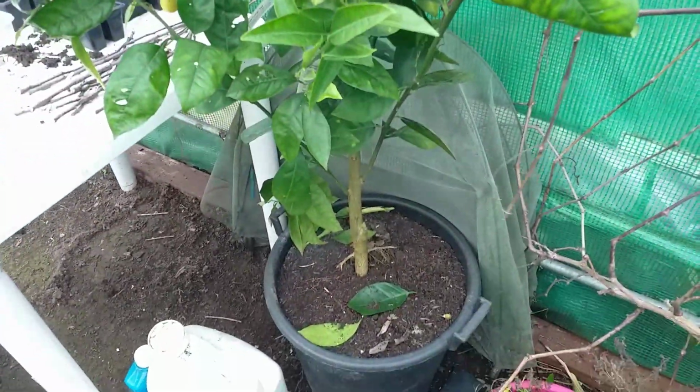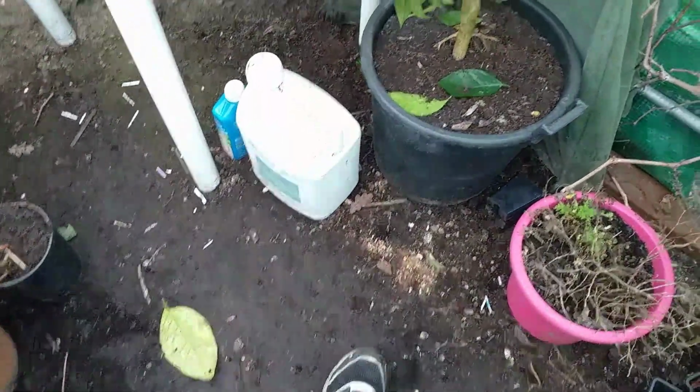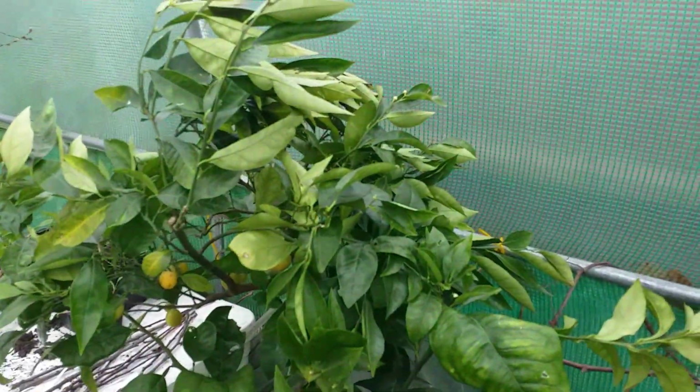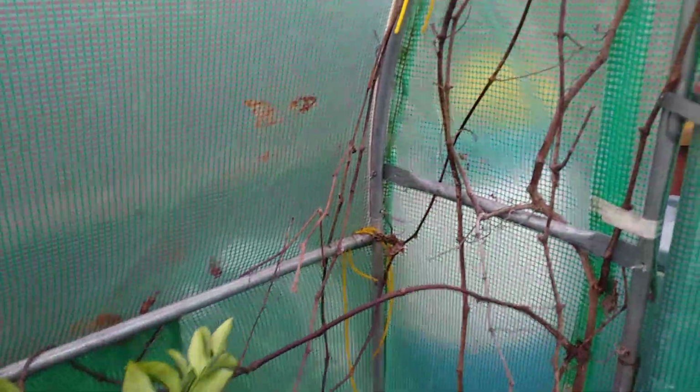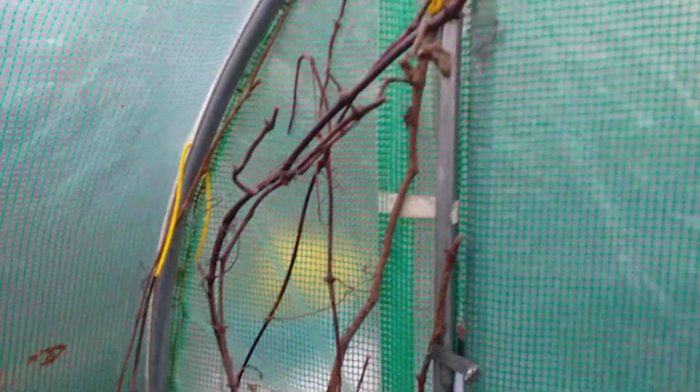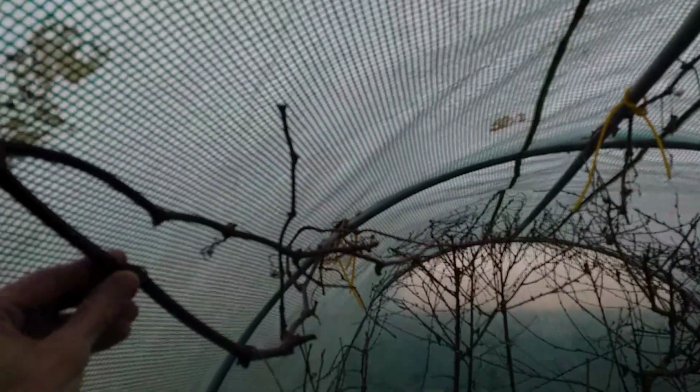It's lost a few leaves, but for what's considered a non-hardy tree, and it's been left outside all winter, it's done very, very well indeed. Right, let's go outside. Here you go, Autumn Royal Grapevine. I gave that a bit of a prune, and I've left that to just trim and grow.